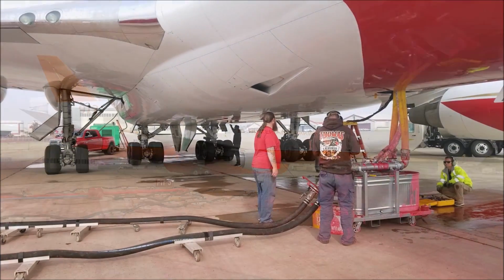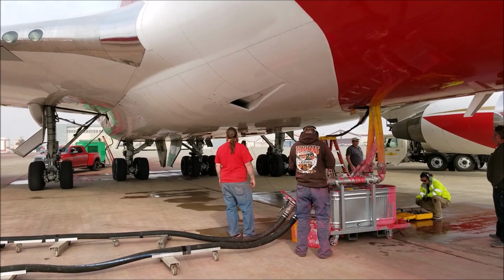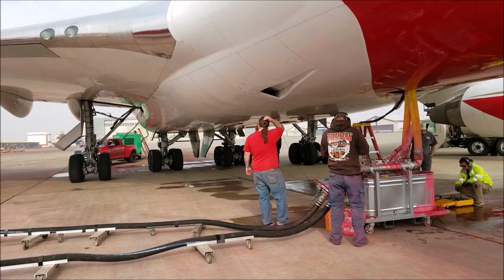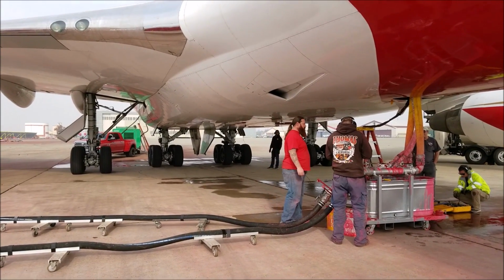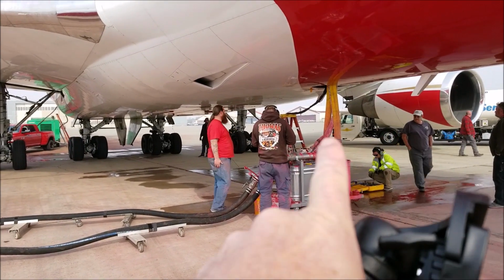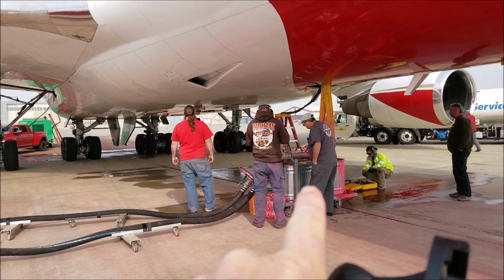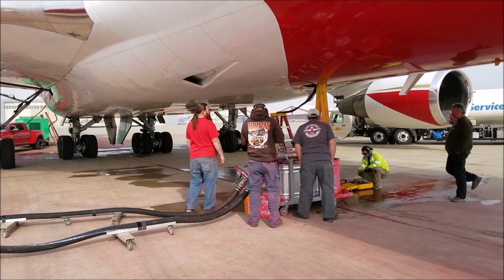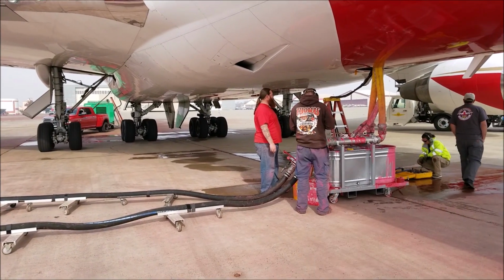Now the 747 has a considerably different system. It's all internal to the aircraft. It's about 19,000 gallons of retardant. It's a pressurized system that's squirted out. So the retardant is brought in through these lines here. These lines are dropped out from the inside of the aircraft, connected to this manifold. That hog drop there just catches the drippings, and the retardant is pumped in.